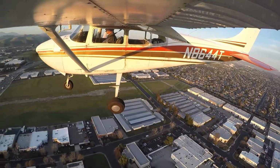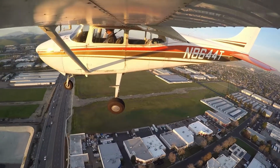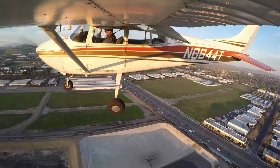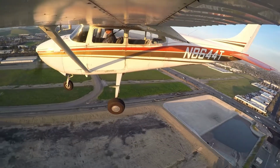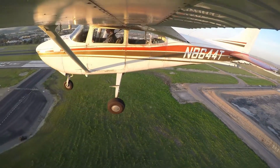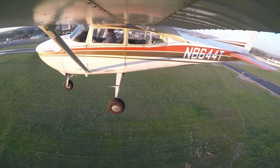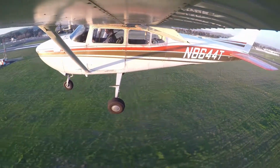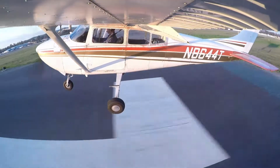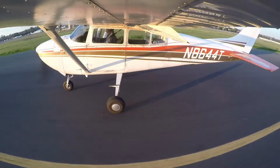Pretty high right now. Obviously I'm way out past Isabel, so I had to wait for someone else to come in. And there's going into a slip. You can see me cock the airplane. Allows it to descend a lot faster without full flaps. Straighten it out. And still a little off center line.